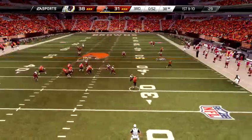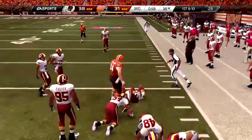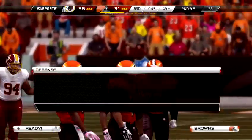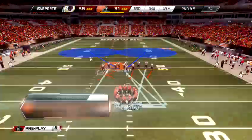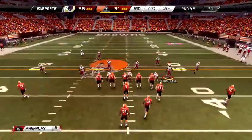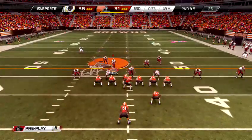Play action. Looking to the right side and throwing. And that's a gain of maybe 5. Well, when you keep chipping away with these short throws, sooner or later that defense is going to come up. And when they come up, that's when you throw it over the top. Second down coming up.